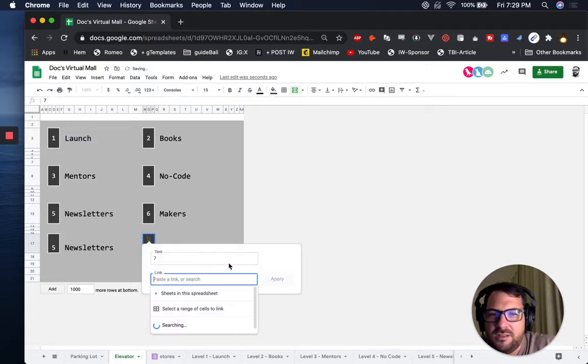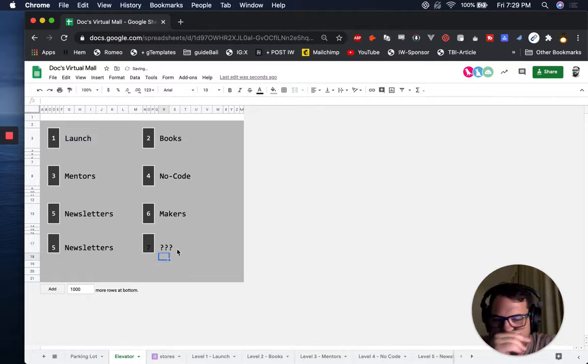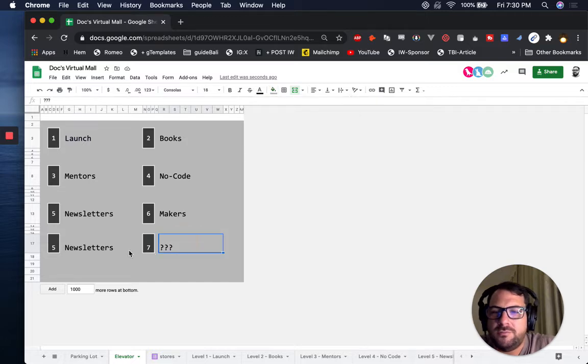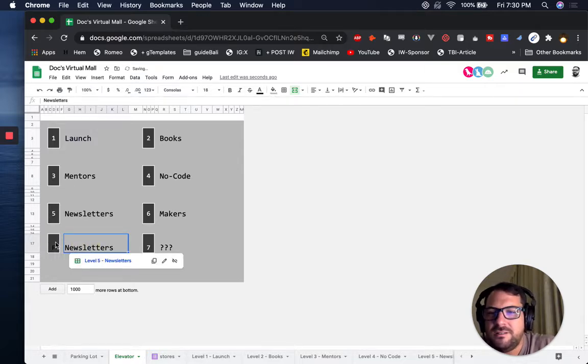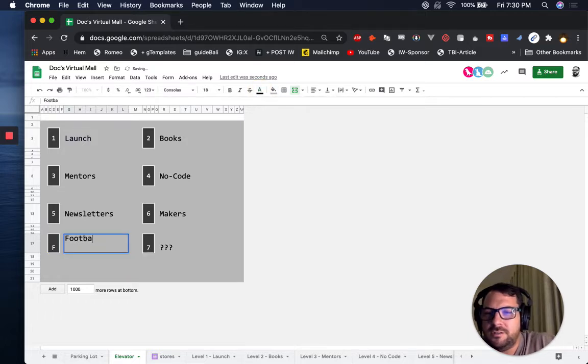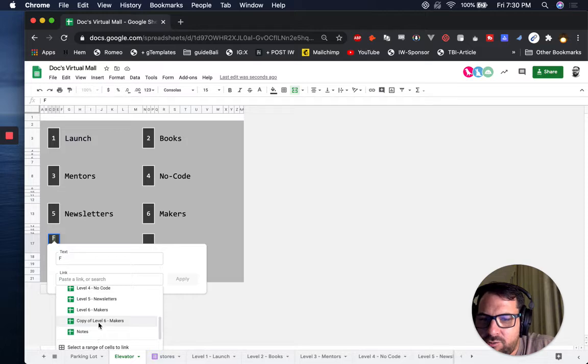I think there's a... Nope, there's no... So we want to change this to just some question marks because we might want to add it later. That's what I want. There we go. We got that. What is F? Level F? Let's change this to white. Food court. Let's make a link inside here to copy of level 6.